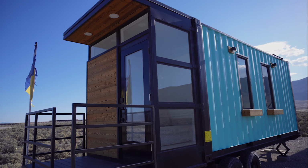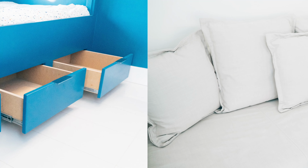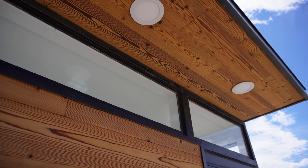In today's episode I'm going to be showing you a container tiny home we built that was actually featured on HGTV. This really is a one-of-a-kind build. It's a 24-foot shipping container. I said that, 24 feet, really unique size, and in the video I'll explain how we got it to that size, so let's check it out.